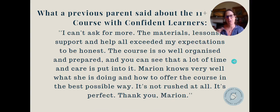So that is really heartwarming to see how much these children love their lessons and appreciate their teachers. And just on the sort of delivery of it, one parent said that the materials, the lessons, the support and all the help exceeded her expectations. "The course is well organised and prepared, and you can see that a lot of time and care has been put into it. Marion knows very well what she's doing and how to offer the course in the best possible way. It's not rushed at all. It's perfect. Thank you, Marion."